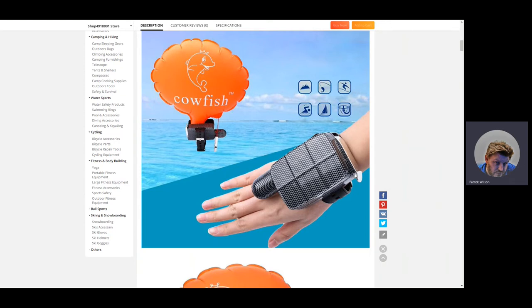You tell your loved ones to wear a seatbelt while in the car. You tell them to wear a helmet while you ride a bike. How do you protect your loved one while in the water? CowFish, the life-saving lifeline for those who enjoy the water.